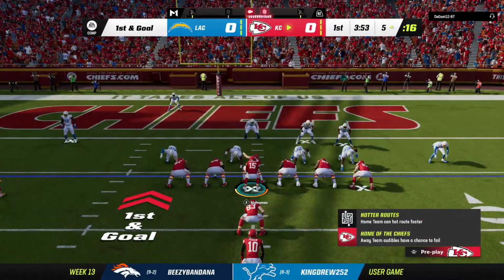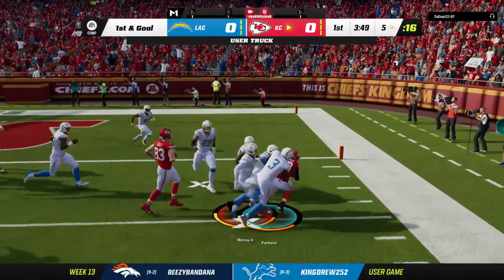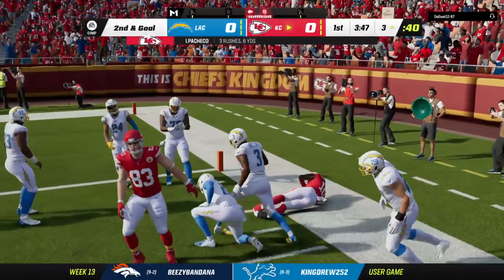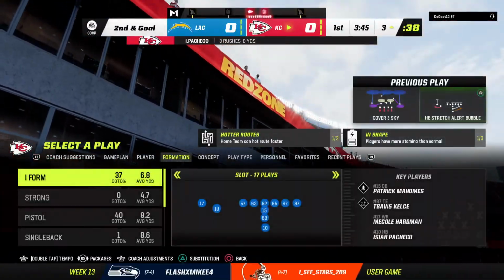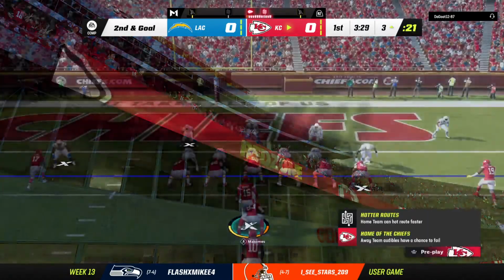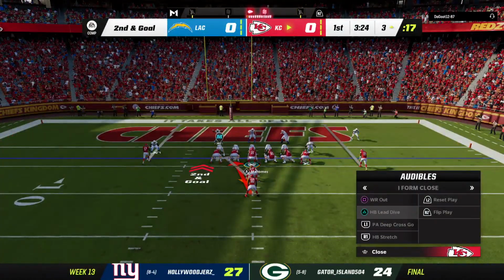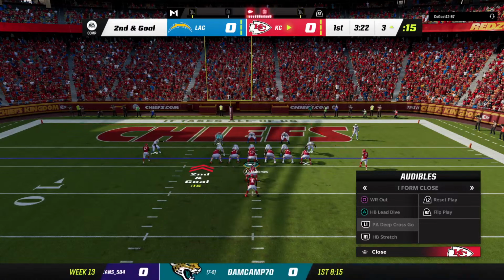Well, he's enjoying things so far here this afternoon. Sees a crease and bursts through it for a solid gain. It's a gain of a couple, and it'll be 2nd and goal. You get down near the goal line, you need to start enlisting the help of all 11 guys on the defense. And that's a nice job there by the cornerback, squaring his shoulders and coming in to make the tackle.